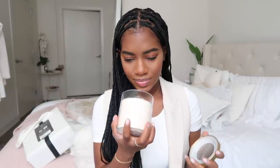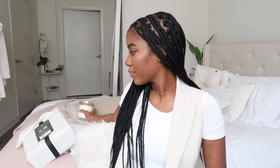It's definitely a fresh scent, perfect for like a bathroom or maybe like a... actually, it doesn't matter. I feel like it's just fresh. Just like a fresh soapy smell. And it's very strong. Like, your entire house is going to smell like this candle if you burn it.